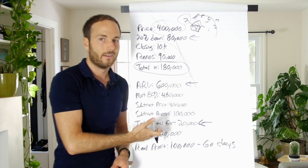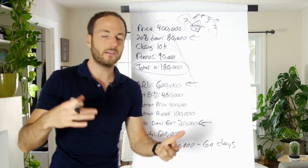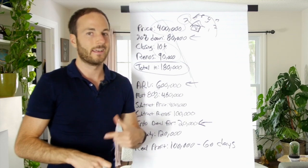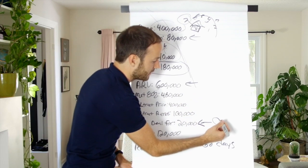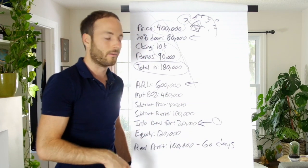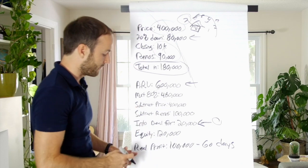So that's still insane. If you think about it, we have a brand new legal duplex property, state-of-the-art renovations, good quality tenants, it's cash flowing, and my partner's only into it for 20K. Like I said, ideally, we want to be in it for 0 or get money back. That doesn't really happen in my area of Kitchener-Waterloo. The market's too hot for these on-market deals anyway, for the duplex conversions.